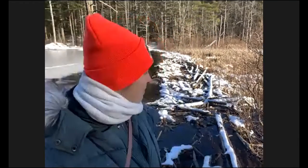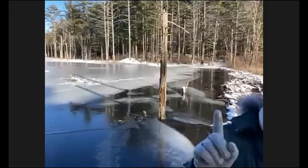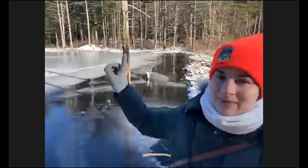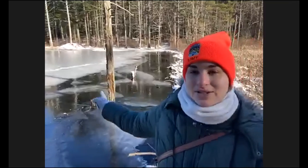All right, hello everybody. So I am at Big River Management Area. This is one of our management areas that we have all across the state. This is probably my favorite one because I grew up coming around here. The other reason I love Big River is because you can come see this giant beaver dam right behind me. It spans all the way across, and there's actually a trail that goes from one side to the other. Behind me, in the background, you can see the beaver's lodge.